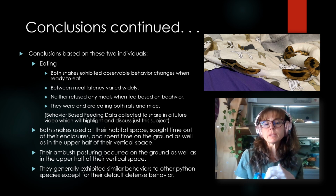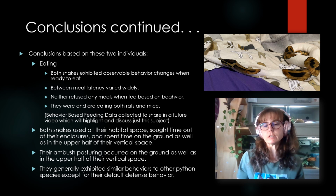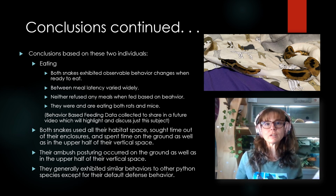They generally exhibited similar behaviors to other python species, except that their default defense behavior is to freeze hide, and I'm going to talk more about that. So this is the part where I'm pretty sure I made some breeders mad because they just don't prefer to live in drawers. Given the option, one used it as a toilet and one used it to shed.